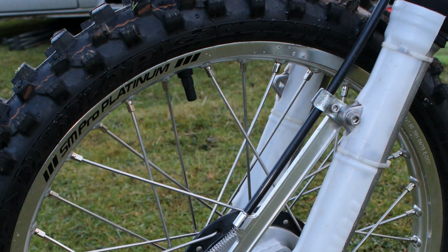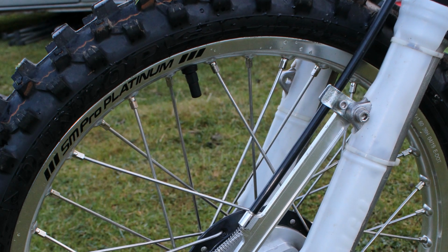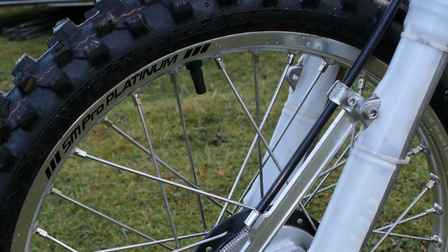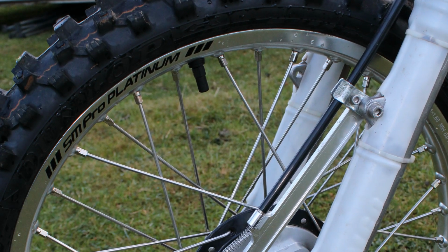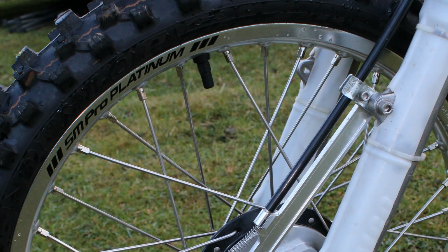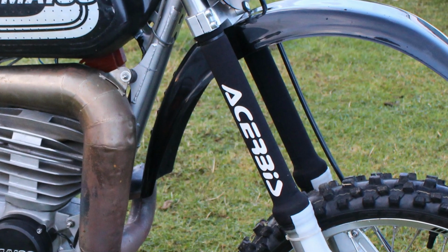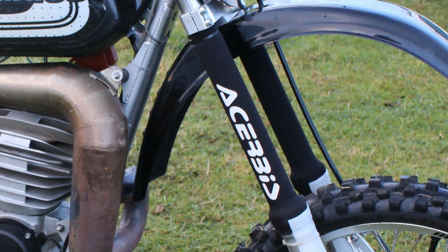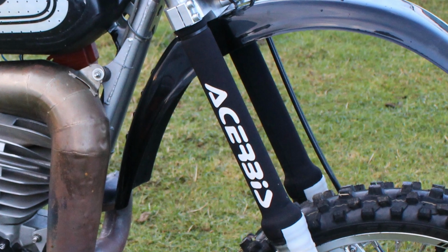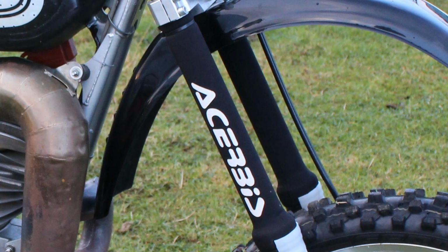And once again, more upgrades on Kevin's bike. These wheels are a set of replacement SM Pro alloy units from Barry Brown, and these were of course rebuilt and then respoked onto the Maico hubs. Now, Kevin's also added a pair of these Acerbis fork socks. These again are supposed to try and help to keep dust and dirt out of the suspension's fork seals.